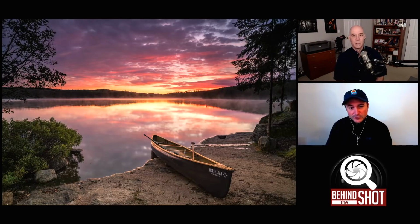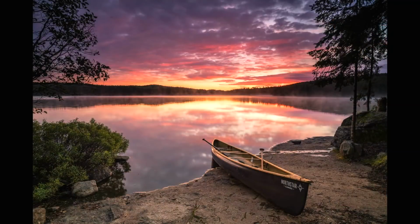And it looks to me that I actually burned in the upper two corners to force your eyes down to the center. Because the trees look pretty dark in that upper corner, and then we just force the eyes down towards the sunrise.